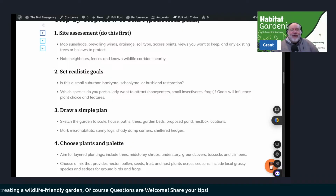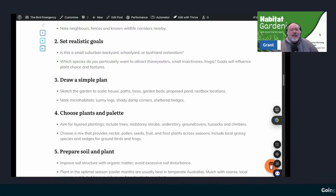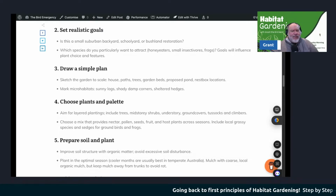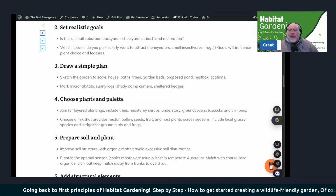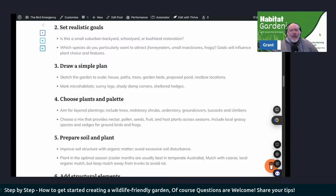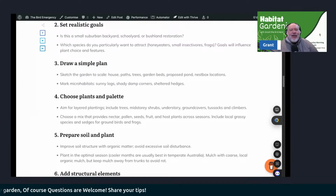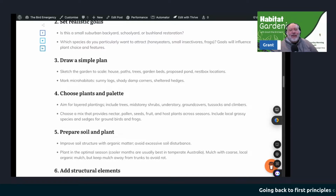Step three. Draw a simple plan. So sketch out your garden to scale. Get the house, the paths, the trees, garden beds, everything that you already have in place. Mark them in as accurately as you can, to scale if you possibly can, and then mark in pencil the things that you are thinking about doing, what you would like to do, what you would like to extend.